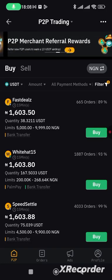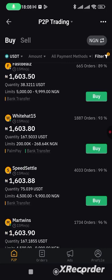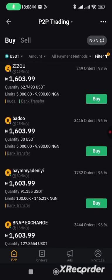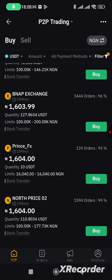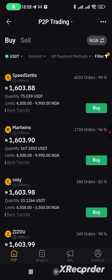So consider the limit, and then on that you have to consider if such merchant is offering you bank transfer, or they need you to pay with a particular bank. For example, if you see bank transfer, it means that you can pay with any of your banks. If you see PalmPay or bank transfer, that means you have the option to pay with PalmPay or any other bank. Then there are some that will restrict you to a particular bank. In that case, you just have to stick to whatever the merchant is asking you to do. So you select any of these ones and make payments from your bank account.